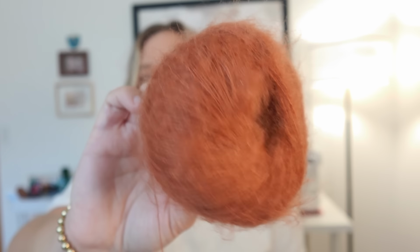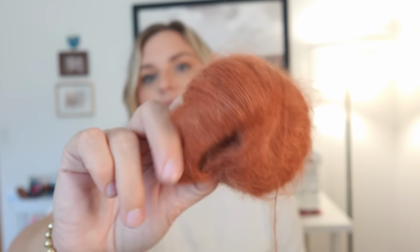And then with it, I'm holding the Knitting for Olive Soft Silk Mohair, and this is in the colorway Dusty Robin. And I am just continually so impressed with this mohair. It is the perfect amount of fluff, not too fluffy, but fluffy enough.